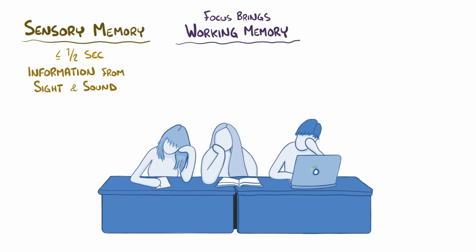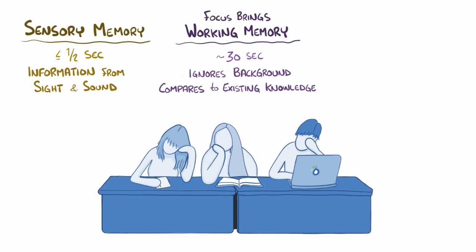Now, if you focus on specific sensory information, it enters your working memory, where it sticks around for a little longer, about 30 seconds. Working memory ignores useless background noise, like filler words or things that you already know, taking in only the most relevant details. Comparing these details with things you already have learned solidifies that newfound knowledge, organizing and storing it so it's easier to recall. So the next time someone asks you what you're thinking about, they're asking what's in your working memory at that moment.